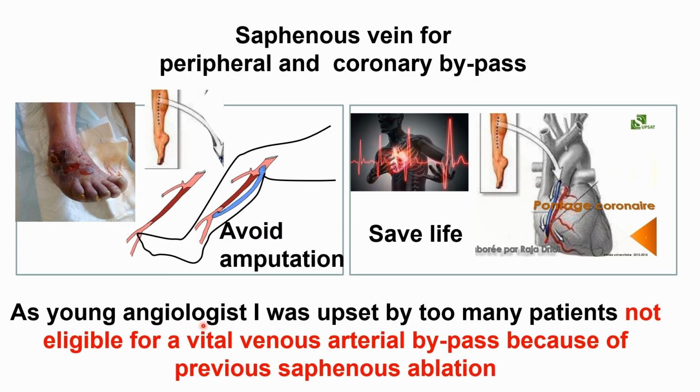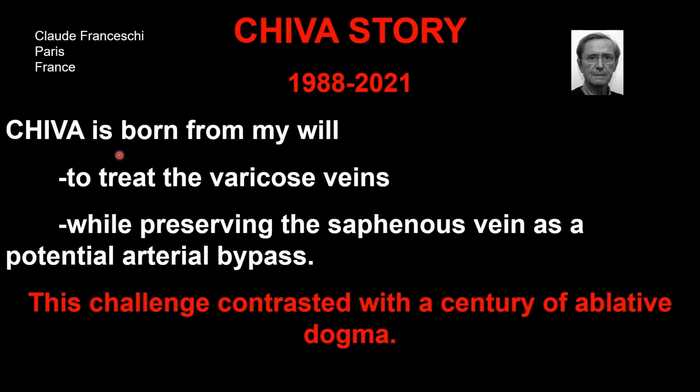As a young angiologist, I was upset by too many patients not eligible for a vital venous arterial bypass because of previous saphenous ablation. Avoid amputation, save life. CHIVA is born from my will to treat the varicose veins while preserving the saphenous vein as a potential arterial bypass. This challenge contrasted with a century of ablative dogma.